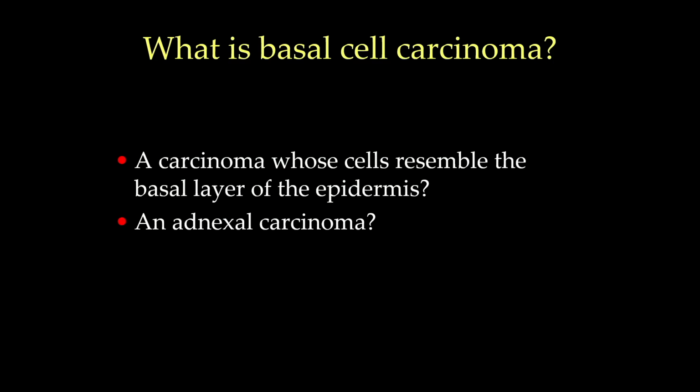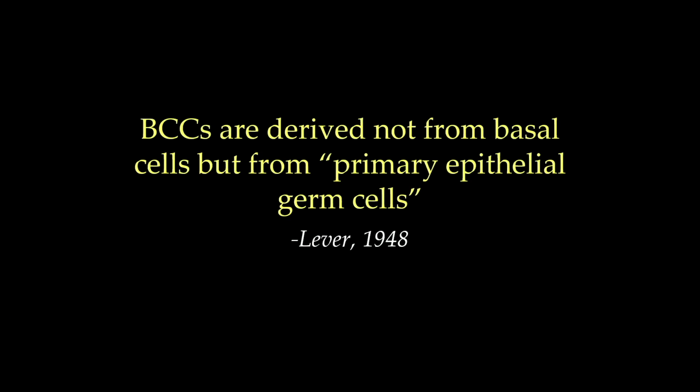I alluded to this in the lecture on anatomy, that basal cell carcinoma doesn't really resemble the basal layer of the epidermis, and it's really an adnexal carcinoma. It's a carcinoma whose cells are trying to recapitulate the follicular germ, the embryonic hair follicle. And this revelation is not new; it came a lot before immunostaining, from Walter Lever in 1948. Basal cell carcinomas are derived not from basal cells, but from primary epithelial germ cells.